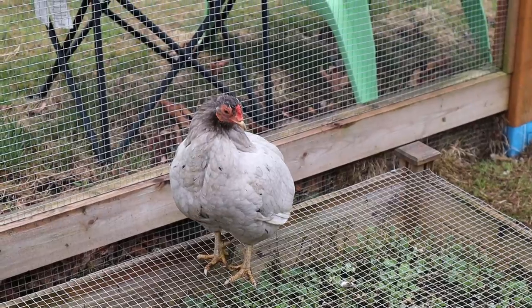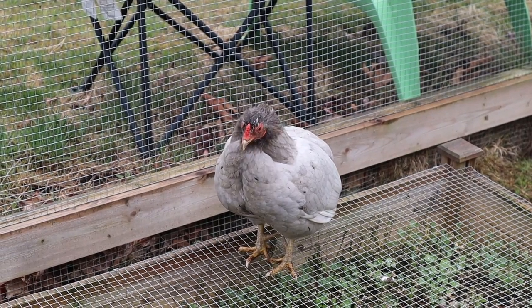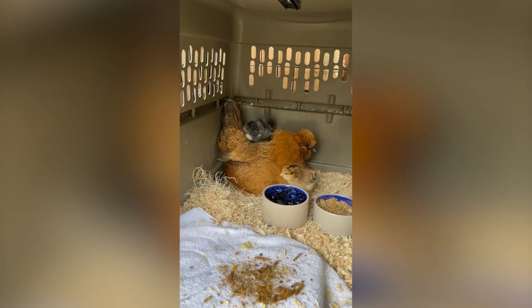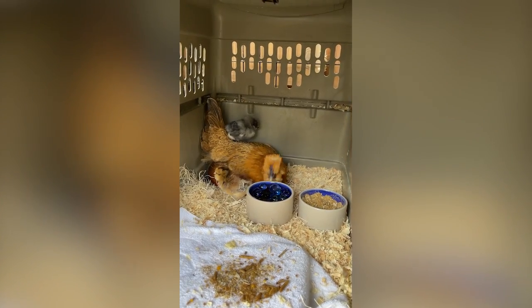It might be that she is very low on the pecking order and she just doesn't have a lot of assertiveness to her. If that is the case, I would probably have that chicken hatch out the baby chicks in a safe spot where there can be food and water. It's predator proof. She can see the flock, the flock can still see her, but the flock can't get to her.